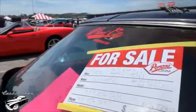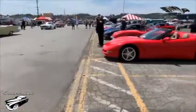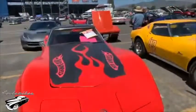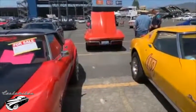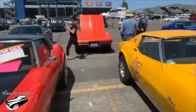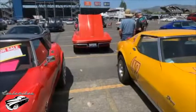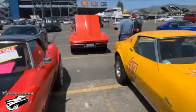909-376-7255, 8500 cash. I got a picture of mine. Which one's yours? The 64 Corvette right there. The beautiful 64. That's for sale, right? Yes, it is. What do you want for it? 42,000 and you can take it home today. 42, I can take it home today? Yes. I've had one of those. And you need another one. No, I don't.